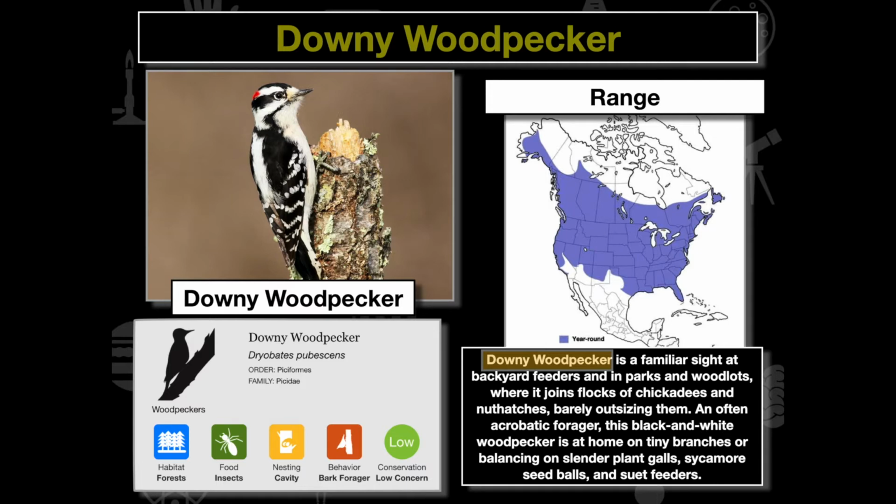Now, the downy woodpecker is a familiar sight at backyard feeders and in parks and woodlots, where it joins flocks of chickadees and nuthatches, barely outsizing them. An often acrobatic forager, this black and white woodpecker is at home on tiny branches or balancing on slender plant galls, sycamore seed balls, or suet feeders.